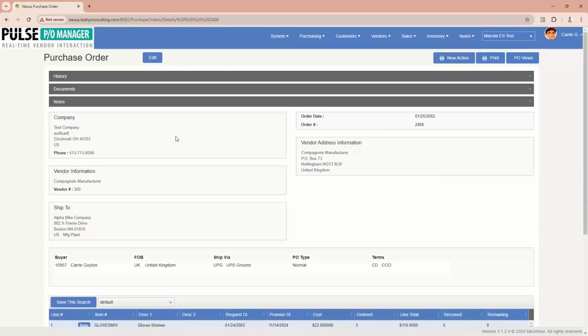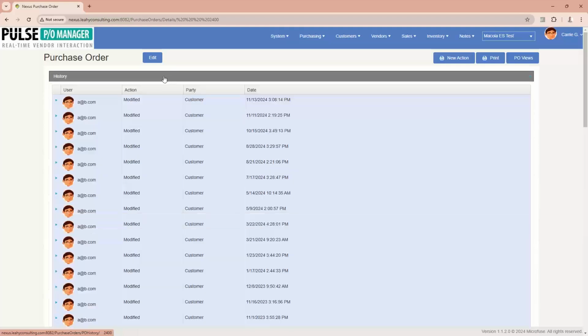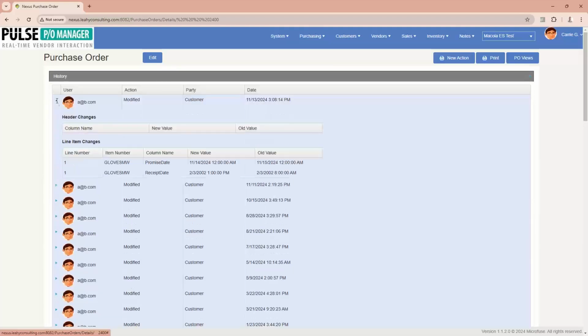It's not changed yet until the vendor approves. Same as if they did that to me. If they said we can't make the 15th, is the 18th okay? All right. What I would then do, I would get notified, they would get notified. Once they click the link, they would come in right as the screen looks right here. Notice that the old value was 15th for promise date and the new value is 14th.